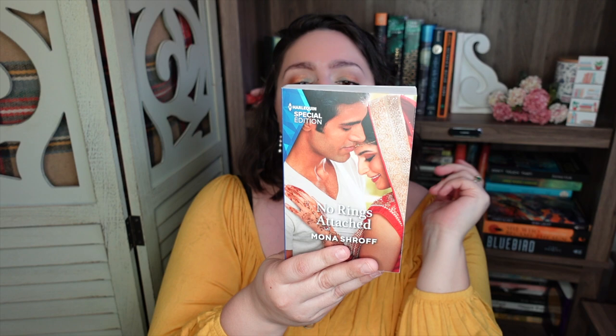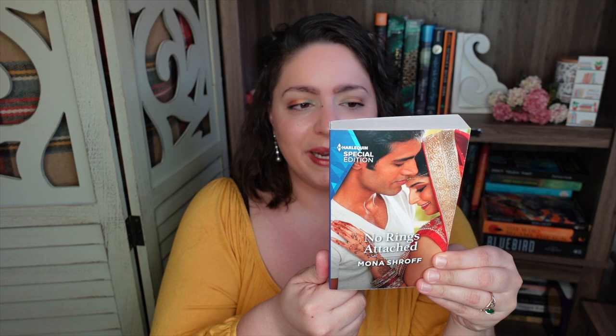Okay. All right, box number one, because they always send them in separate boxes. Why? I don't know. Probably something to do with the shipping department, but ooh, love this. No Rings Attached by Mona Shroff. It looks lovely. No love, no commitment, no problem, right? Fleeing her own nuptials wasn't part of wedding planner Sangeeta Parikh's design for her life. Neither was stumbling into Chef Sunny Pandya's arms, nor the video that went viral. Now they're an internet sensation, so why not fake the relationship with no commitment? I love a fake relationship. This looks adorable. Thank you.